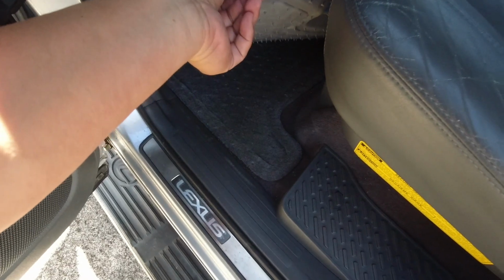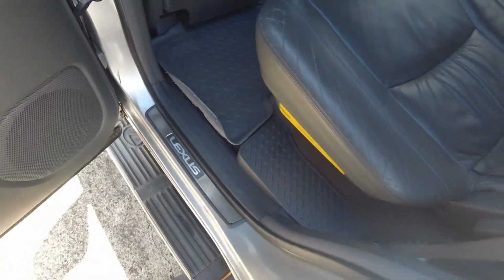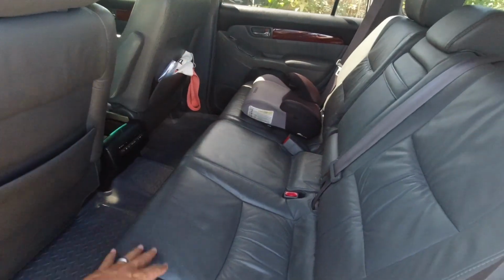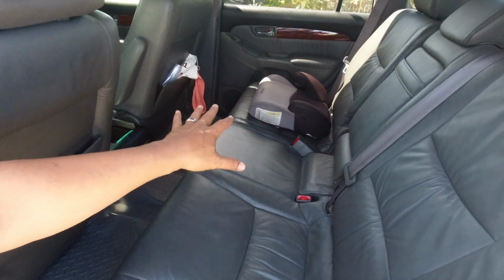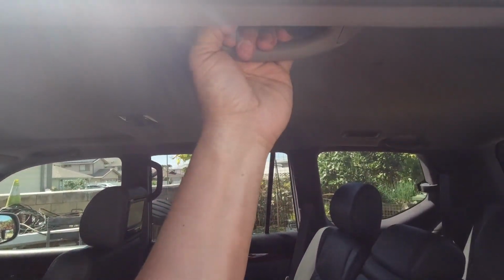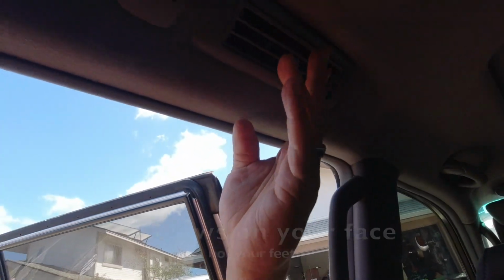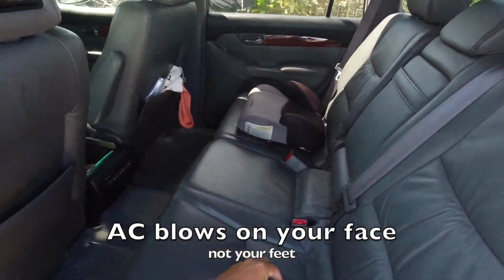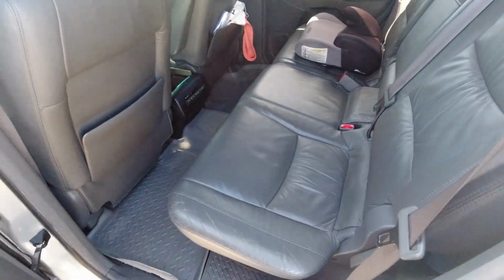Floor mats on top of floor mats. And then same thing with the back. They got the Husky liners back here with more floor mats. 2 layers of floor mats. So that's awesome. There's room for 5 just right here with DVD player, dome lights, grab handles, and AC. You got the AC blowing on the face of your passengers in the back, which is really nice.